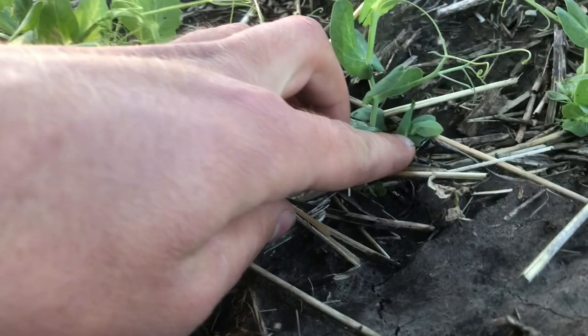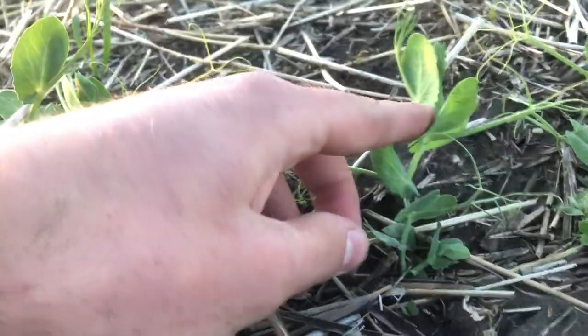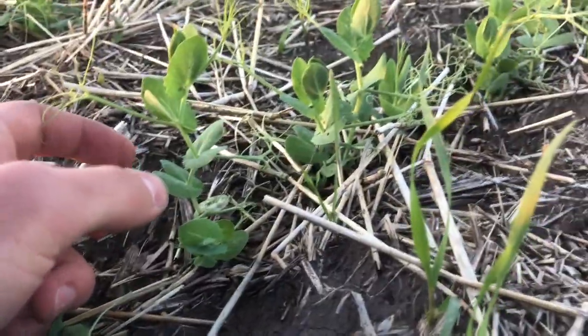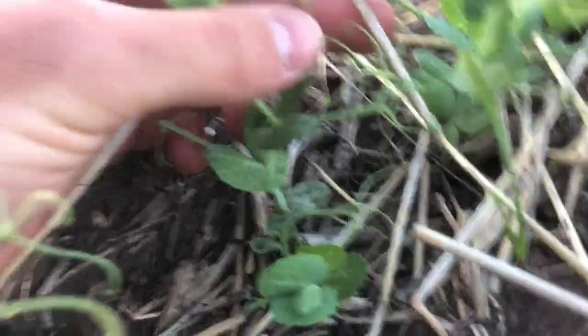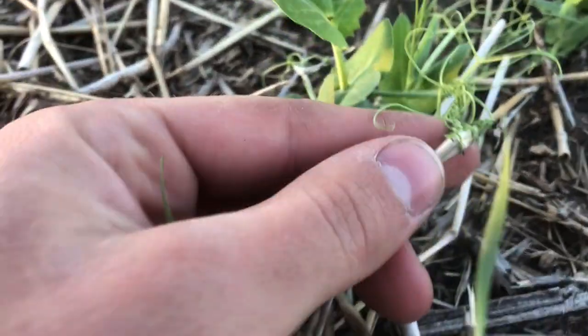Okay, so you count the nodes. 1, 2, 3, 4, 5, 6. I think that's right. Let's call it 6 node. So pretty good. And they have these tendrils which grab onto stuff. Look at that. To help them stand, so they'll kind of intertwine. They'll just grab onto anything.